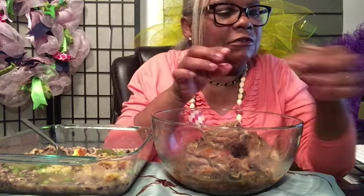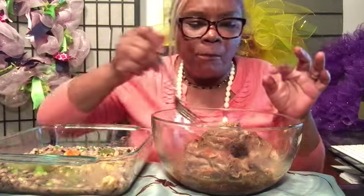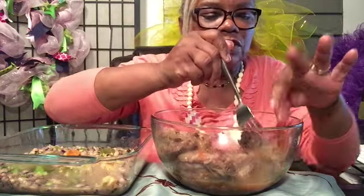I want you guys to try this. Don't be scared. Give it a try. It is delicious. And then you eat a little bit of your black-eyed peas with your cornbread. Can you see that? That cornbread has, like I said, jalapeno peppers in it, kimchi, all flavors that I really like.